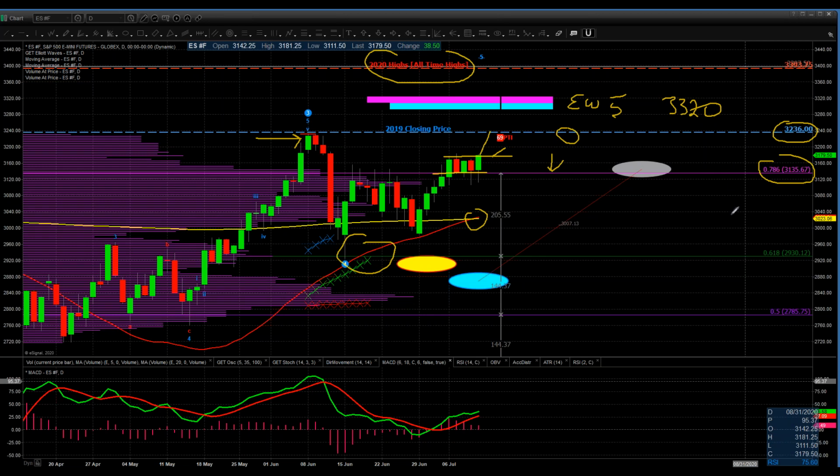So if we do pull back, this is going to be our first level of support. The second level is going to be the cross of the 50 and the 200. That tends to be a very popular resting point, either resistance or support, depending on which direction the market is moving. So this is at 30.23 right here, and then down below is going to be the 618 at 29.30.